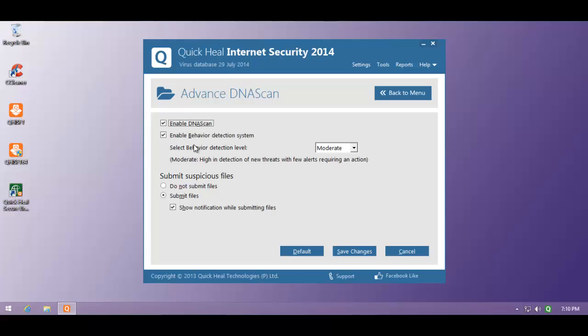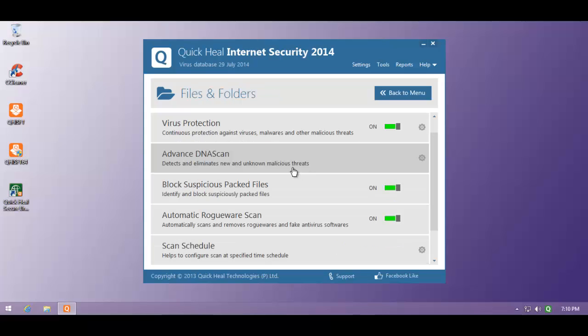In fact, this is probably a little bit of both. I think this is their behavior detection system, and here you can actually set the frequency of alerts, or basically if you want your behavior blocker to be moderate, high, or low on security. It's set at moderate by default, so that's the way I'll leave it. And it does submit suspicious files, so that should help them improve too. And what else do they have here? Block suspiciously packed files. I'm sure the English here could be a little bit better.